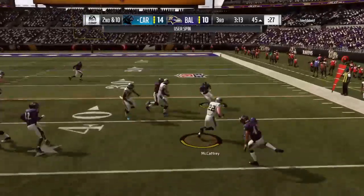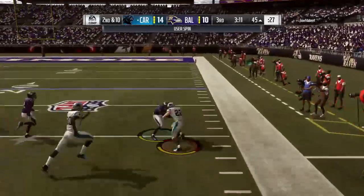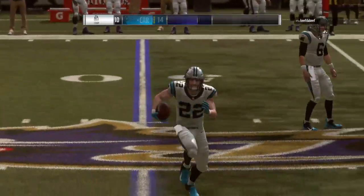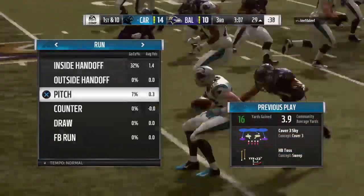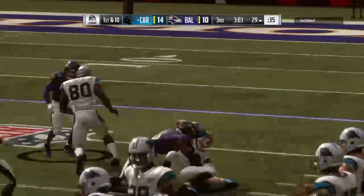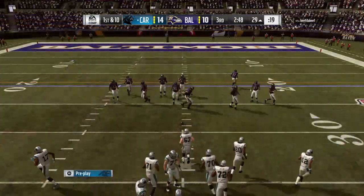On 2nd down, McCaffrey. And he spins past him and into space. And he's going to get this inside the 30. That one good for 16, and the drive will continue. That's a football play right there. That takes me back a little bit.